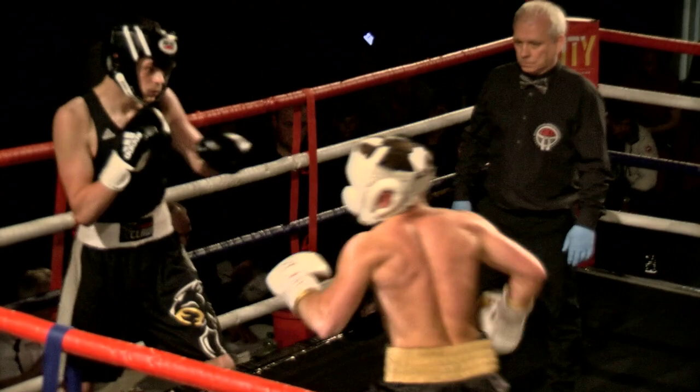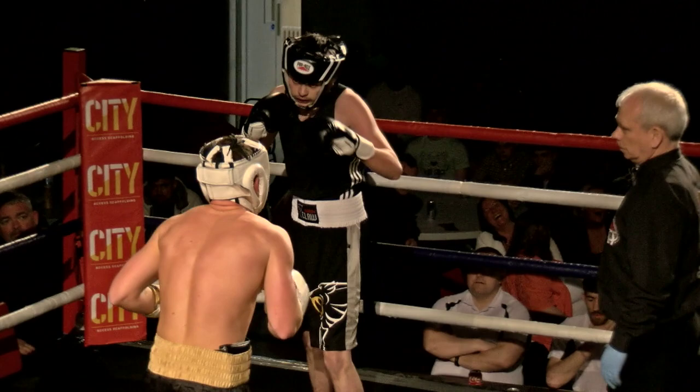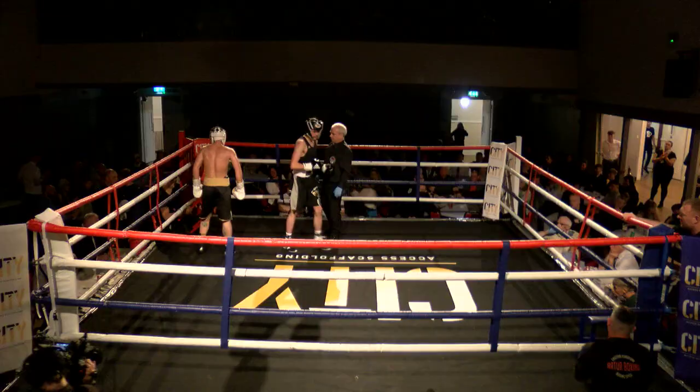That's what I was saying. If you're circling to the left, your opponent will pick up that pattern. You do need to have a stiff jab on the end of that, keep him off. Good round though, good round though.